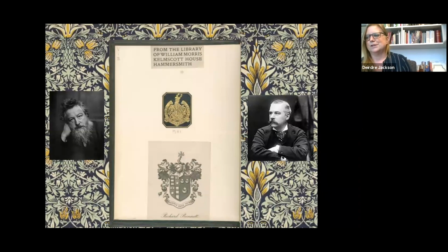Later owners of the Worksop Bestiary, who seem to have dodged divine displeasure, include William Morris, shown on the right, whose bookplate is pasted in the inside of the front cover. And a subsequent owner, Richard Bennett, his bookplate in the lower section of the cover. And finally, John Pierpont Morgan, who purchased the volume from Bennett in 1902 and is shown on the left. And his bookplate is at the center.